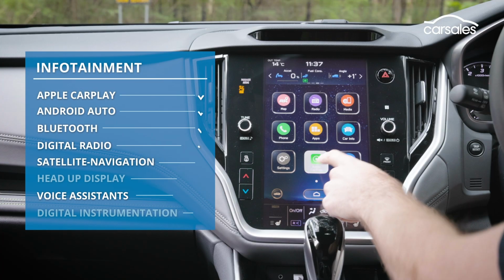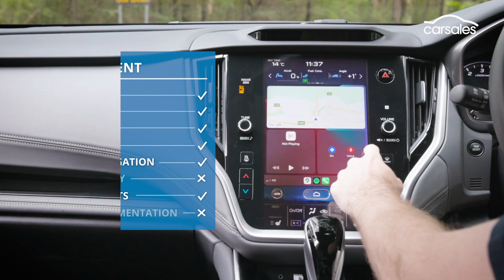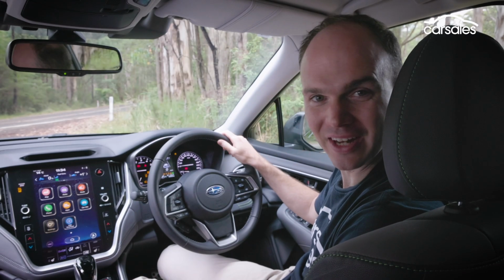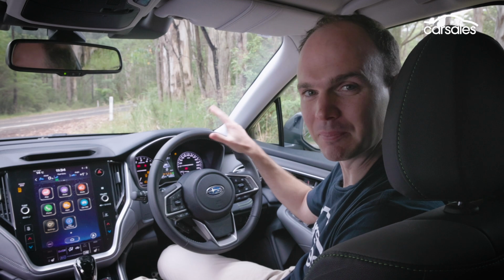Smartphone mirroring, native sat-nav and digital radio are all standard, but there is no wireless charging and CarPlay can sometimes drop out. Subaru is sticking with analog dials for now, and there is absolutely nothing wrong with that. There is a centre digital screen which shows some driver assist and trip info and the like, though it is very busy and crowded.